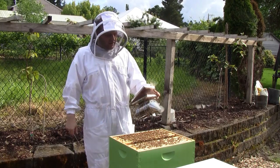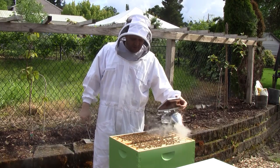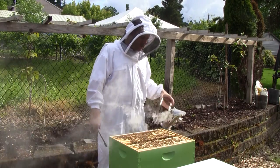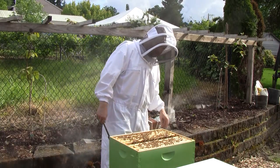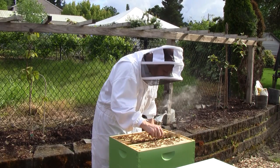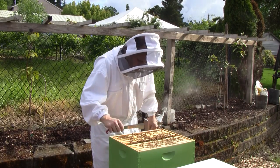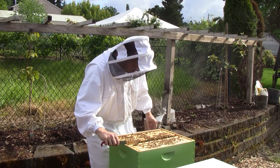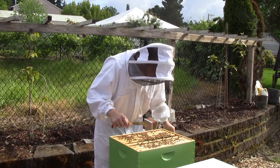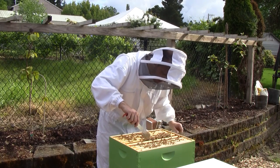Getting in my way again. Smells like the pine cones I put in there lit up. Smells good. Oops. Got some bridge comb going here.